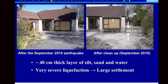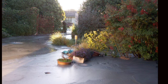This is another property. To the left, we are seeing the whole property covered by mud and water after the September event, and to the right is after the cleanup. The mud and water mixture was approximately 40 centimeters thick, and in addition to that, the building itself settled and tilted. The settlement was an additional 30-40 centimeters. So really huge movements. Quite often this is a cumulative movement due to 4 or 5 events. Many of these properties re-liquefied, and the total number of liquefaction times was 4 or 5 in some cases, which is quite unprecedented. This is how the property looked around, and this is one of the most artistic photographs related to liquefaction that I have seen. But it is not mine.